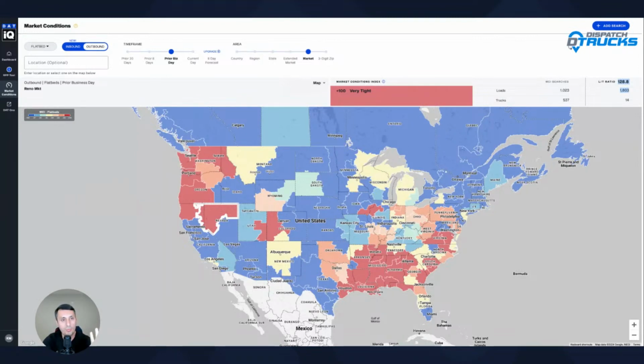Think about it this way, right? Move these 2,000 loads. On the other hand, let me go to, for example, negative 40. This is the Greensboro market. It's loose. It's a blue color. Blue color obviously represents cold. The load to truck ratio is about 6. That means for every truck there we have 6 loads. That means there is competition among carriers, and it's a win-win situation for the freight broker. I'm trying my best to use simple terminology to break this down, so it's very easy to grasp this idea.